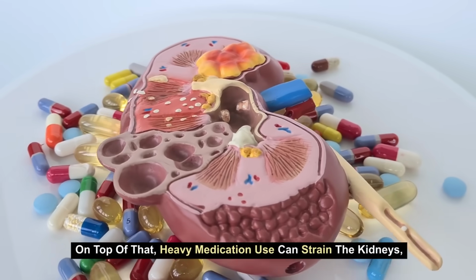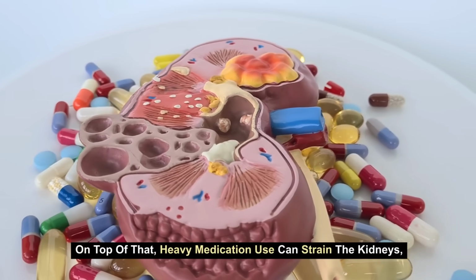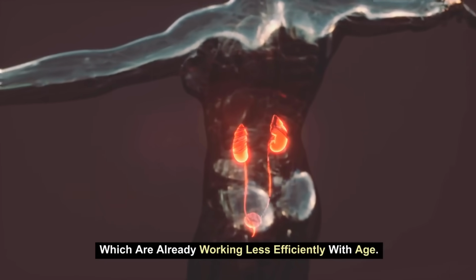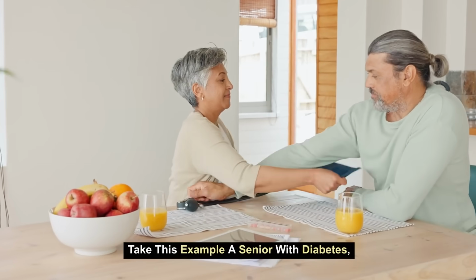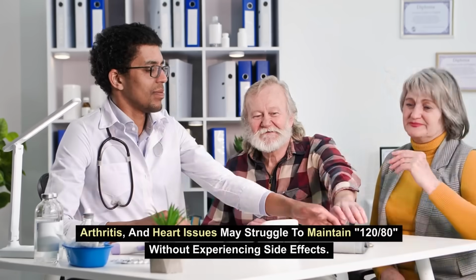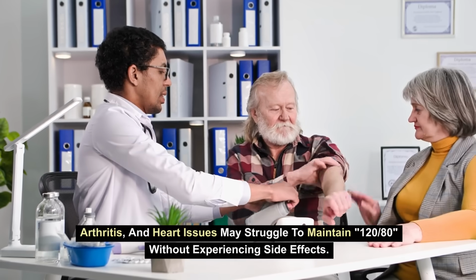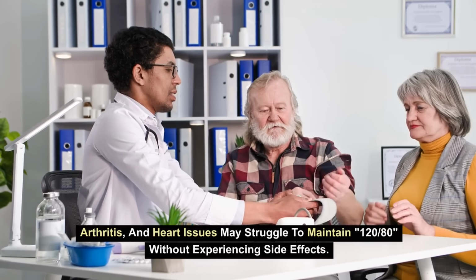On top of that, heavy medication use can strain the kidneys, which are already working less efficiently with age. Take this example: a senior with diabetes, arthritis, and heart issues may struggle to maintain 120/80 without experiencing side effects.